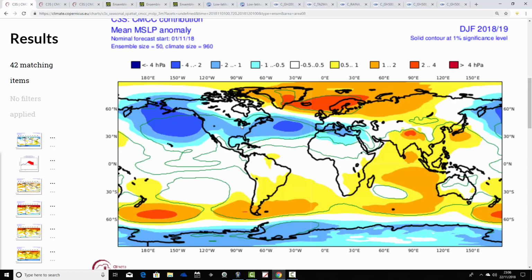It's part of their suite of long-range seasonal models, and this is what the CMCC model is showing for mean sea level pressure. And look at that, it's going for a really, really blocked high pressure in the northern latitudes type winter. So this is the mean sea level pressure anomaly for the winter of 2018-19, and it is very, very blocked in terms of northern blocking. We've got low pressure through the middle of the Atlantic with the jet stream going into southern Europe as well.